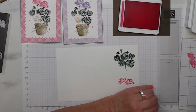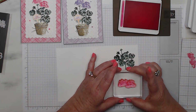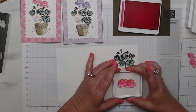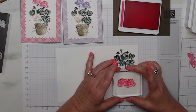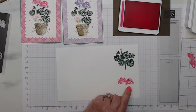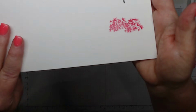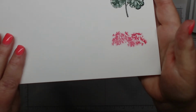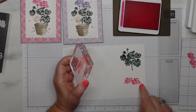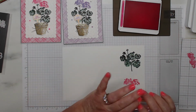I just stamp it off, and then I come back over, and it's really hard to see, but there's little tiny circles that go in the middle of the flowers. So you just have to move this around to where you look, and you can try and line up your circles, and then that way you can see those pretty little, let me see if I can get up closer, those little flowers. Okay, and really if you look at the stamp, as long as you're on the outside of everything, that's fine too. It'll stamp just fine.